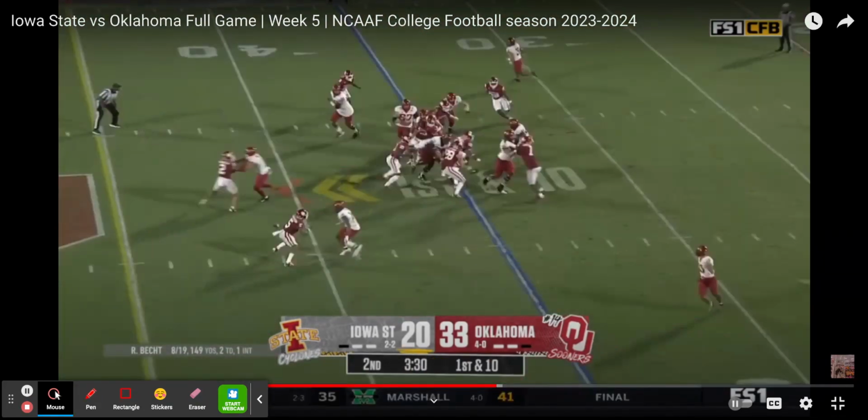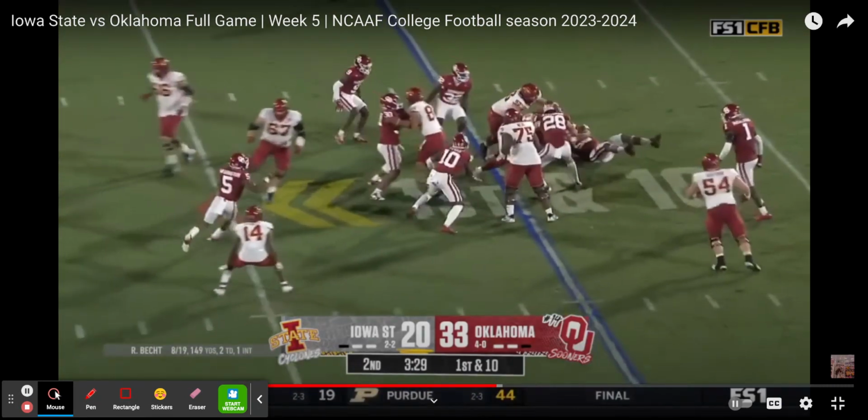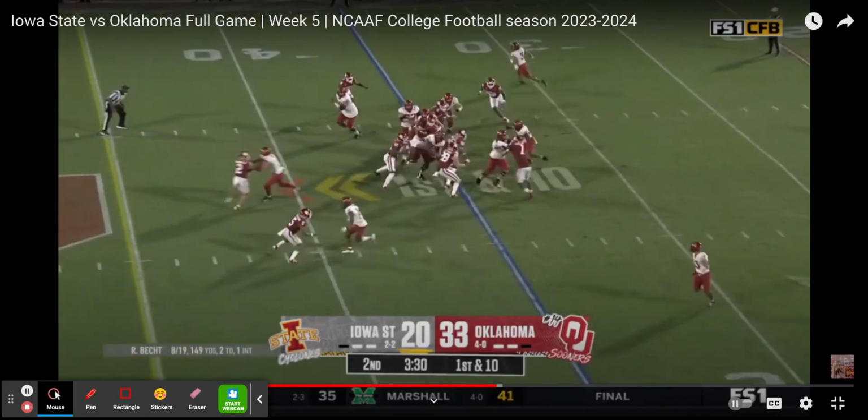God, there's all these fast forward buttons, and I swear I always hit the wrong one. And then here on the other side, we'll go back just a little bit.